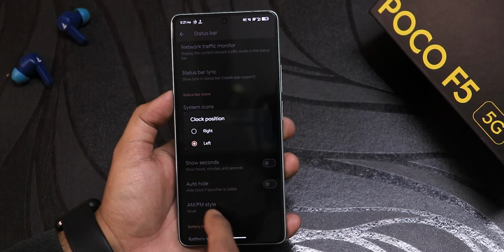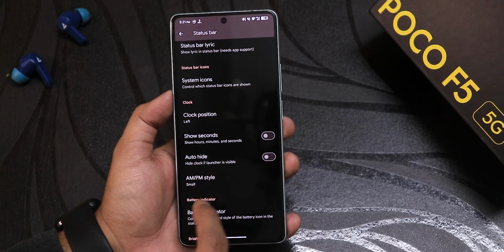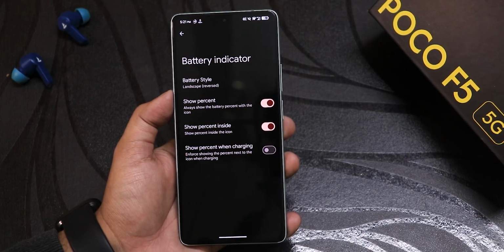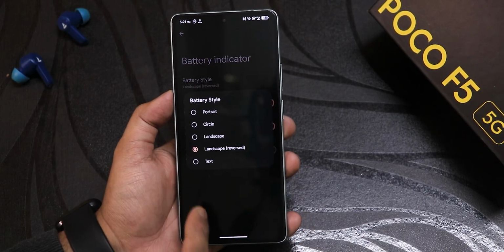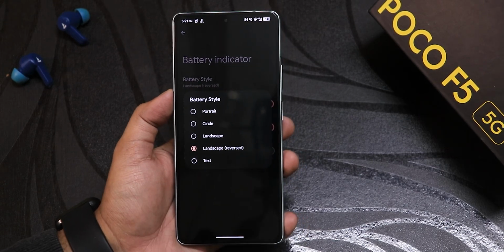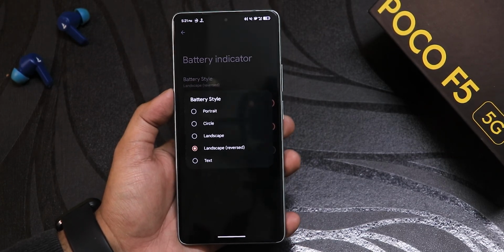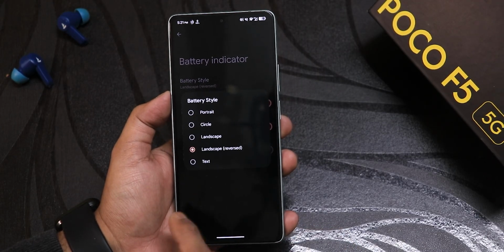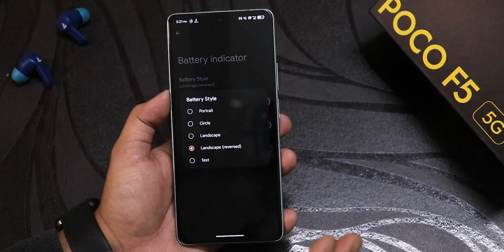We have the clock position left to right, show seconds, auto hide, even the AM PM style you can enable small or normal. Even the battery indicator style is there, and these are the options you get. It's not a bunch of options, but there is only this landscape reverse and stuff like that. What I'm talking about is in the ROMs like Evolution X, you will get much more customizations, but here the customization part is a little bit lighter.